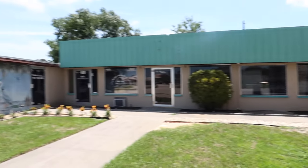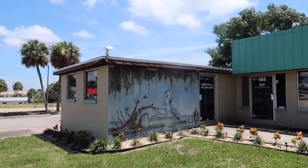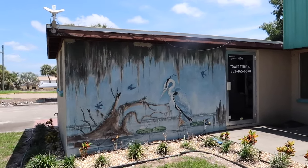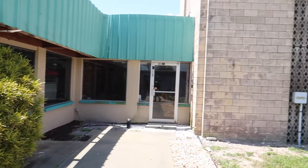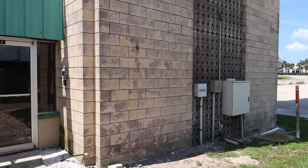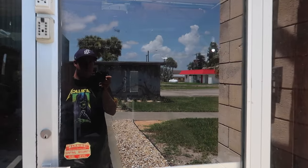To the left of the tower right here in this plaza, Tower Title, of course. Title Company. And look, a mural. Another mural to the town of murals. I like that one. Here we go. Country Homes and Lands. A couple businesses in here. And over here, this is the nearest window to the tower. Let's take a peek and see what's going on in here. Everything looks to be vacant.